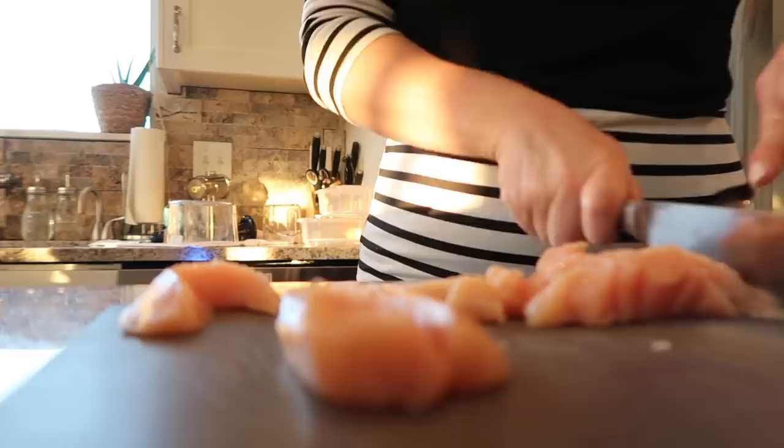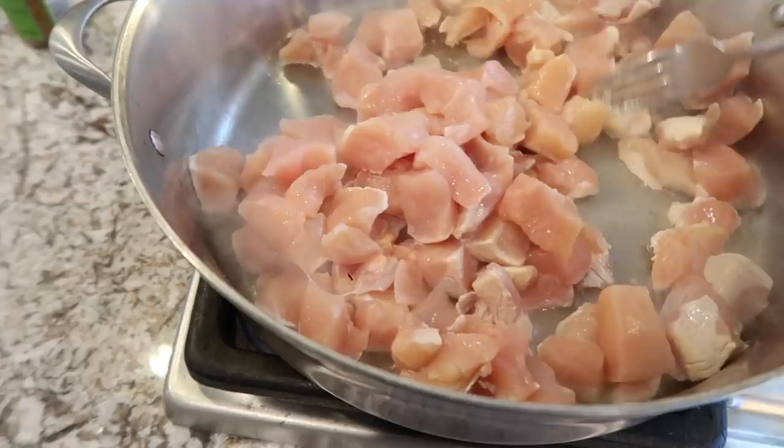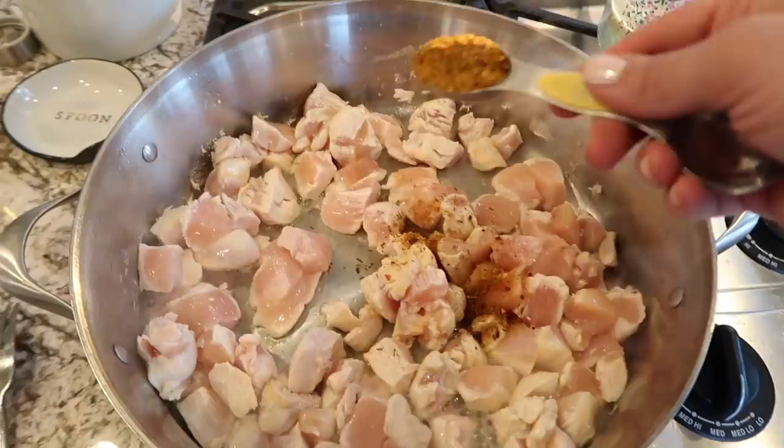Now to cook the jerk chicken, you will cut your chicken into bite-sized pieces and add them into a hot pan with a small bit of oil. And while cooking, you will add about 1 tablespoon of Jamaican jerk seasoning. You can add more or less of this, but keep in mind that it is a little bit spicy if you're making this for kids or you don't like a lot of spice.